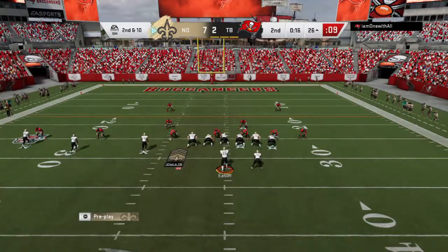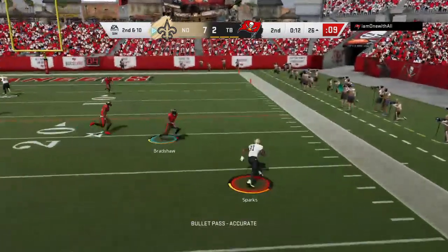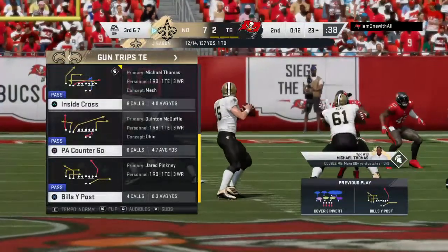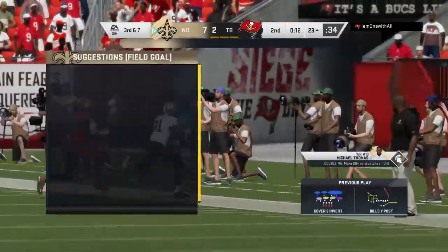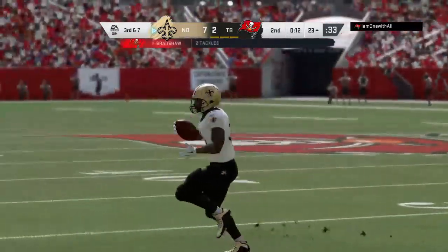Let's go. To throw on 2nd down. Eason, he's going to hit his man out of the backfield, complete. And he'll be out of bounds just inside the 25-yard line. A 3-yard gain on the play brings up 3rd down.